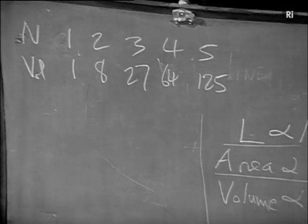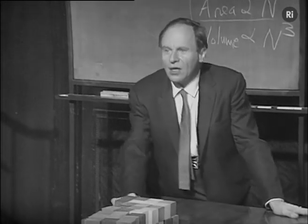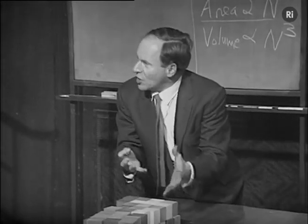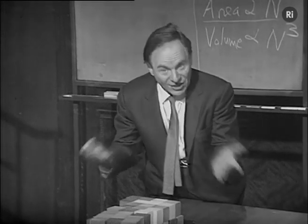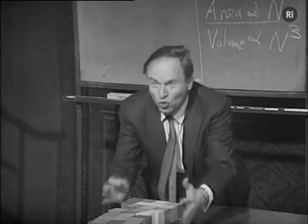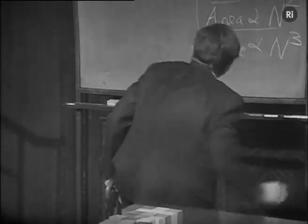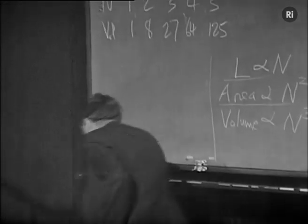But I hope that people have taken the lesson, the Gulliver lesson, that if I make something similar, the volume, and hence, in general, the weight, goes up with prodigious speed with the cube. And n cubed is a rapidly rising function. I say rising and going up, of course, because I'm thinking of graphs.